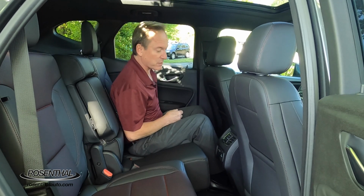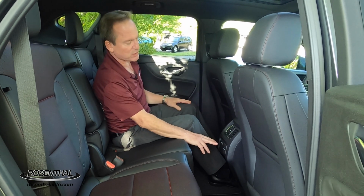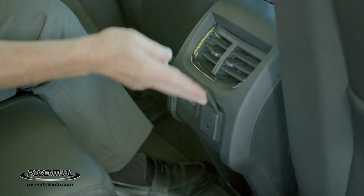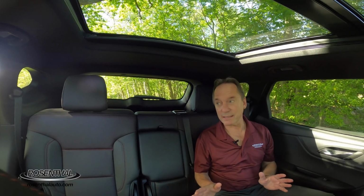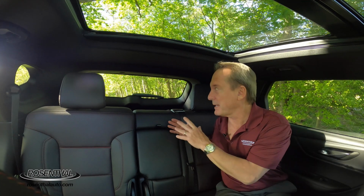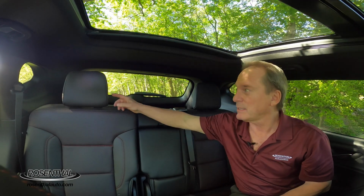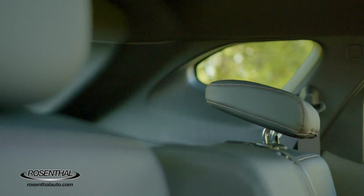As far as power is concerned, the kids back here have a choice of 2 USBs, just like in the front, the regular and the C, I do believe it's called. And you also have a 120-volt outlet, which comes in handy as well. One of the nice things is that some people complain about the visibility out back, and it is somewhat limited, but thank you, Chevrolet, with the push of a button, you can drop your headrests so the people in front can get a much better view.